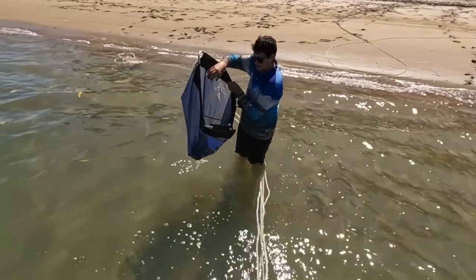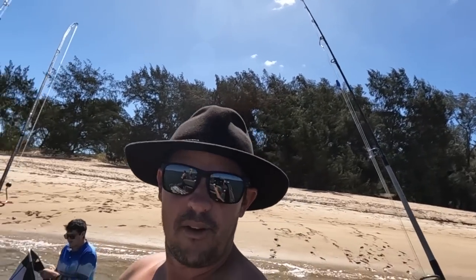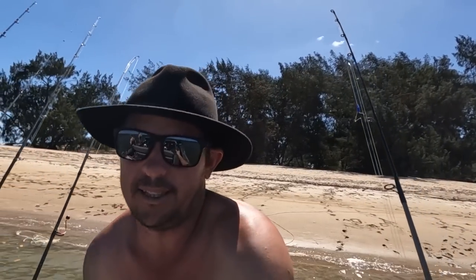Next level, next level. This place is like nothing I've ever seen in my life. I've been to the Kimberley, been to a lot of places. This little creek is amazing. Wow.